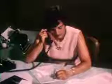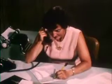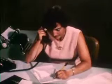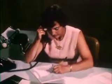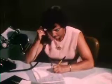Taking a job order from an employer is just as critical a step as interviewing an applicant. For once again, it is the accuracy and thoroughness of the information going into the computer that will directly affect the quality of any resulting job matches.